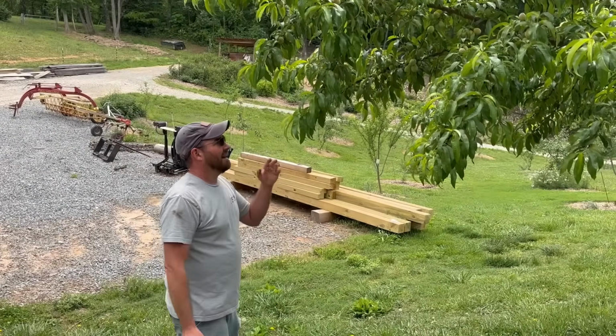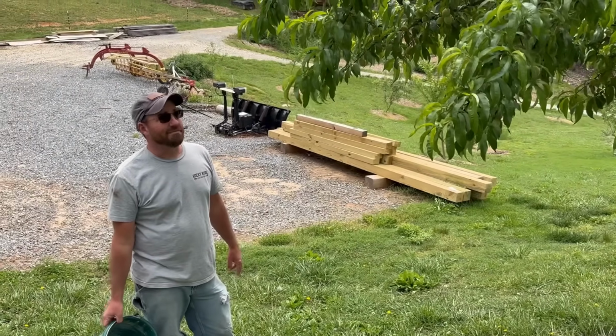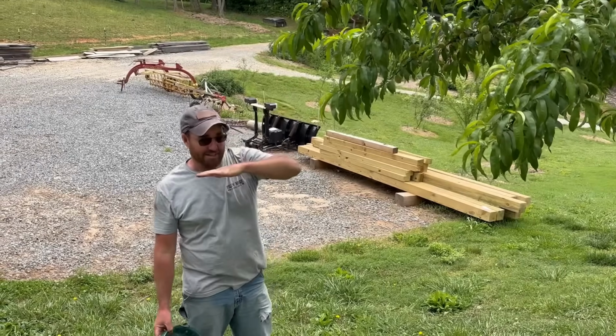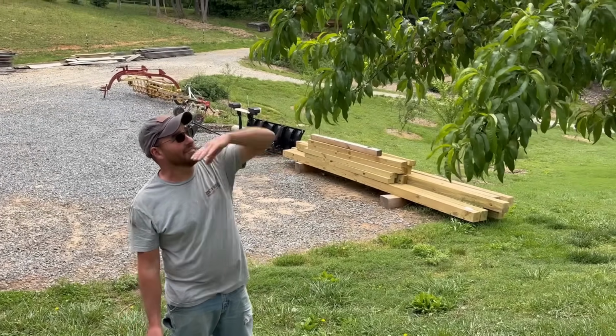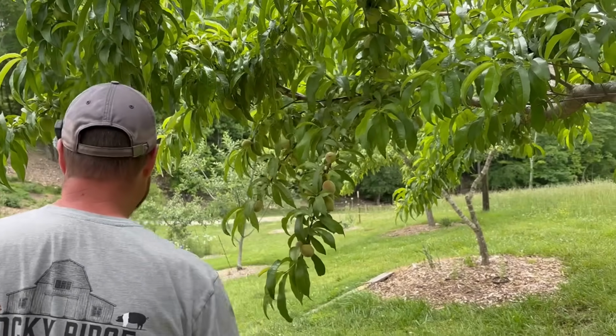Last year we put boards and everything else under it. And I'm afraid we're going to have to do that again this year. Yeah. But that seems like it helped out. Like this limb right here was down to here. And when I cut that piece off, it sprung up. Ain't they pretty? I love peaches. I do too.